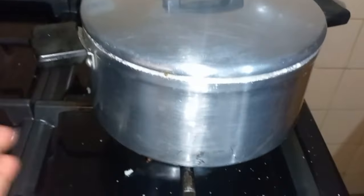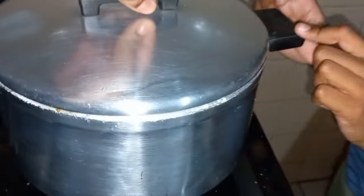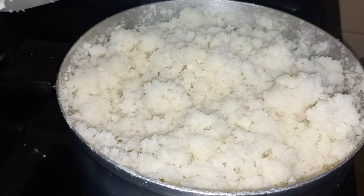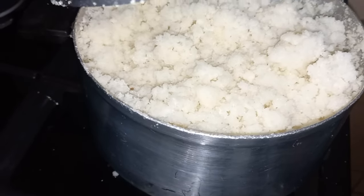It's not shiny though, but yeah, this is the pot. It is undebatable. Okay, it's not opening. Believe you me, guys, pap tastes so much better if you cook it in this pot.